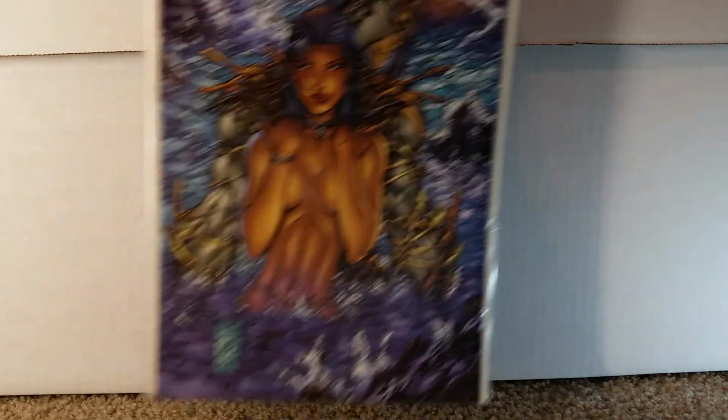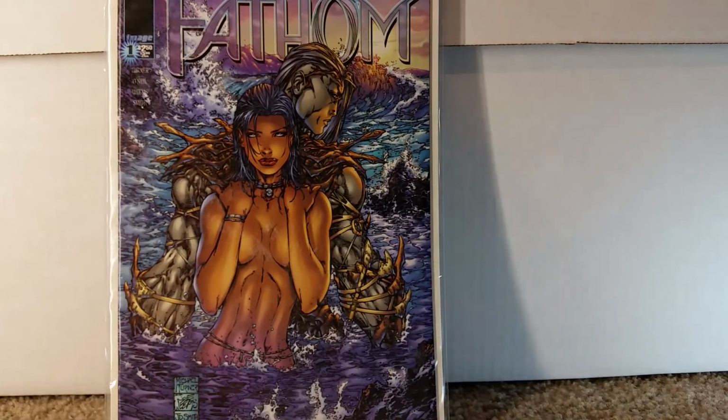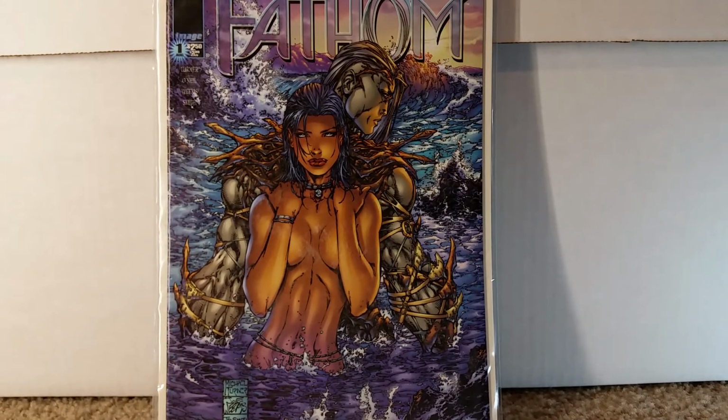So I'll move this over a little bit. Try to get a little bit better view of the comic. There we go. Colors are getting a little dark.